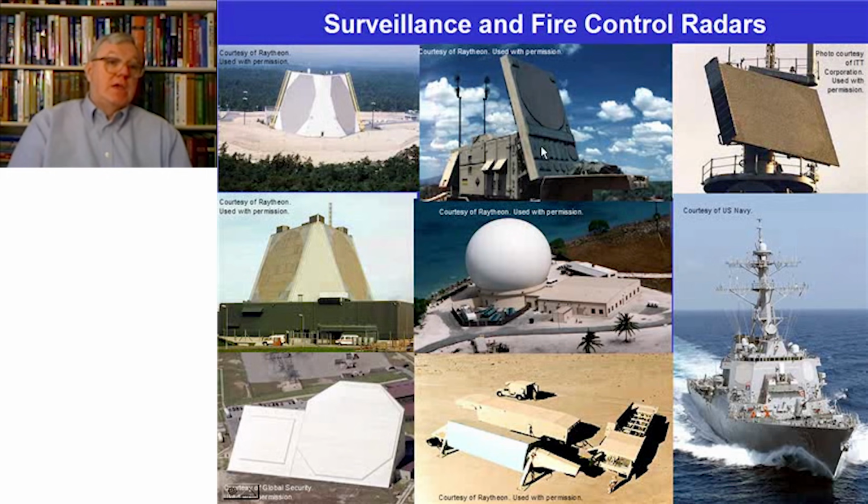Here's the Patriot radar for the Patriot air defense missile system. This is actually the first electronically scanned phased array that was ever built in the world. It's down in Florida at Eglin Air Force Base. It still operates and does the majority of the measurement and cataloging of satellites that are rotating around the Earth.